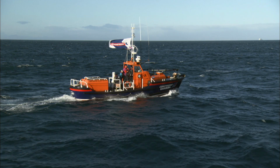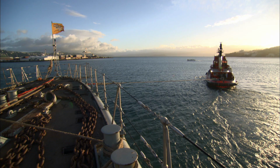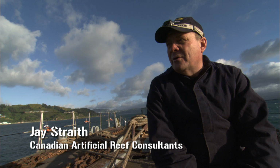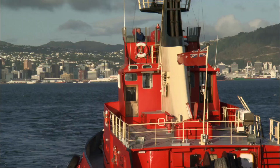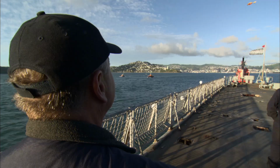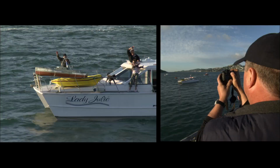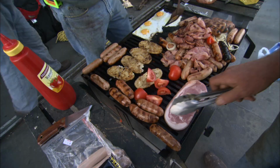Looking a little dubious first thing this morning. If we can keep this ship into the wind, that's fine for our purposes. We're at the upper end of our safety envelope with this wind, but we can proceed. Intentionally sinking a warship isn't an everyday event, and there's been a buildup of anticipation for this one. It's still early, and already spectators are gathering for the display. It will take almost 2 hours to reach the sinking site.